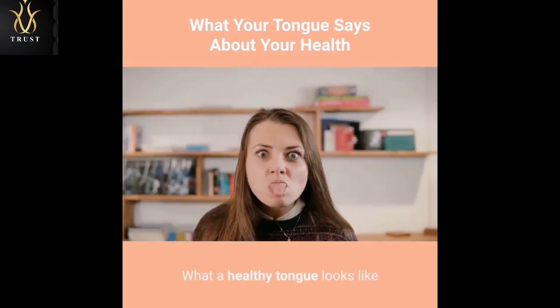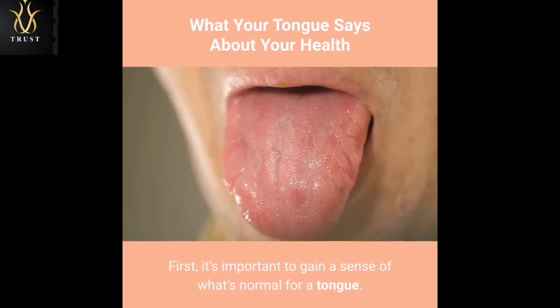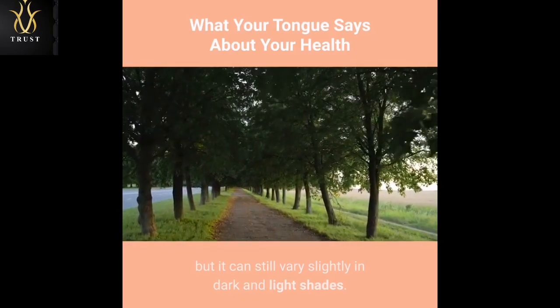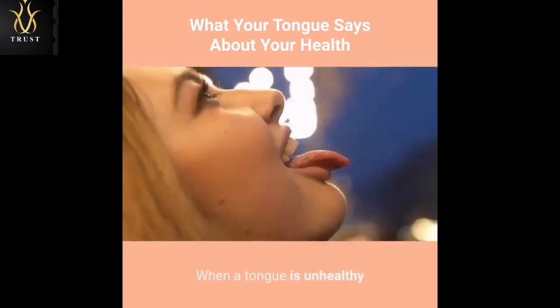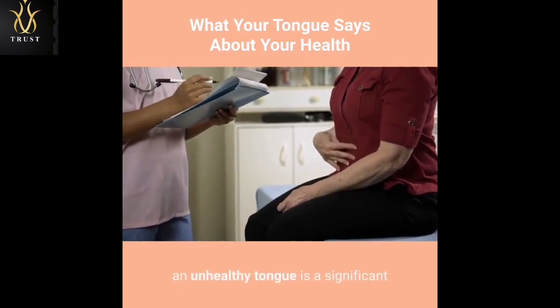What a healthy tongue looks like. First, it's important to gain a sense of what's normal for a tongue. A healthy tongue is typically pink in color, but it can still vary slightly in dark and light shades. Your tongue also has small nodules on the top and bottom. These are called papillae.